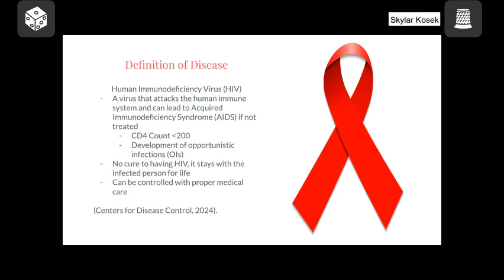McKenna, thank you for so clearly defining HIV and AIDS for us, as I do often forget exactly what the CD4 count is for those with this disease. However, it is amazing to know that this is actually a pretty common disease in the US. Approximately 1.2 million people in the US have HIV, as of 2023 from HIV.gov.